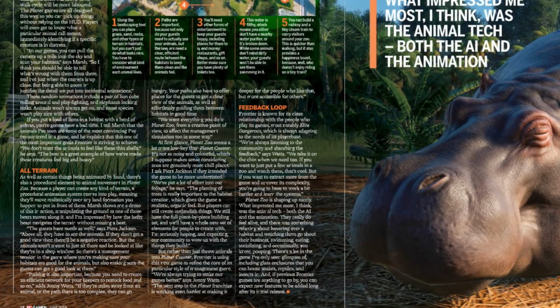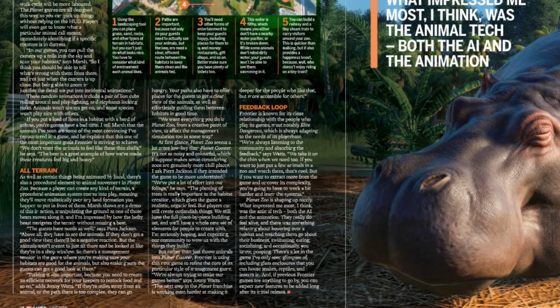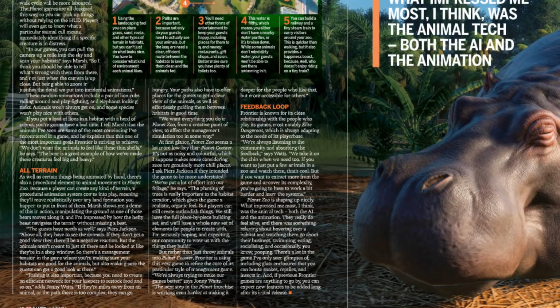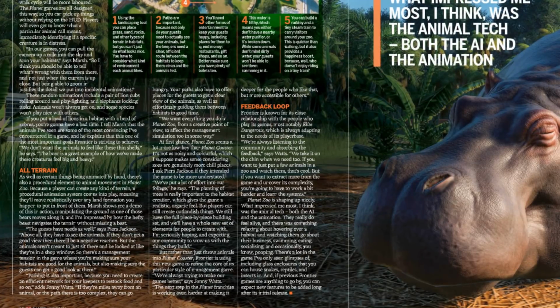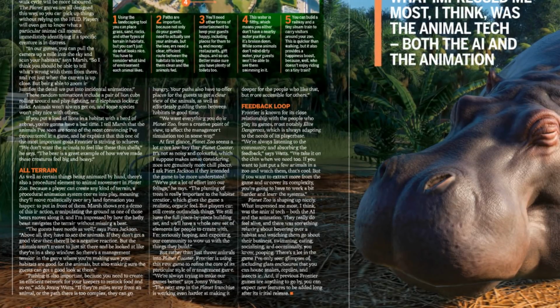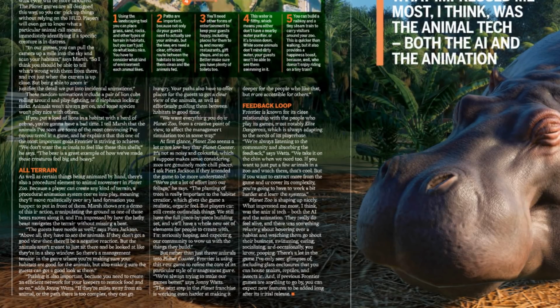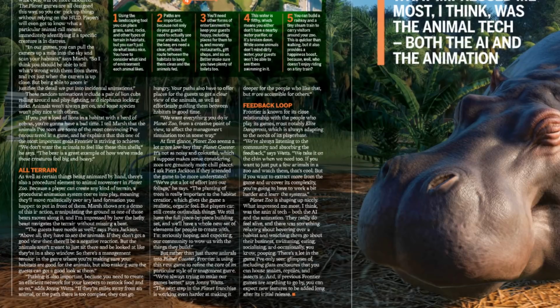There's a lot in the game. I've only seen little glimpses of it, including glass enclosures that you can house snakes, reptiles and insects in, and if previous Frontier games are anything to go by, you can expect new features to be added long after its initial release. So that is just the little summary at the end of the article.